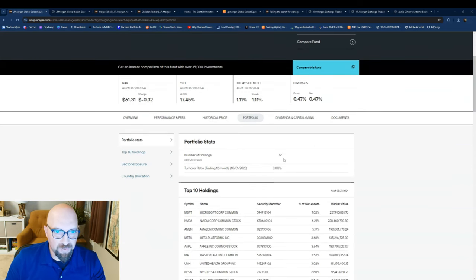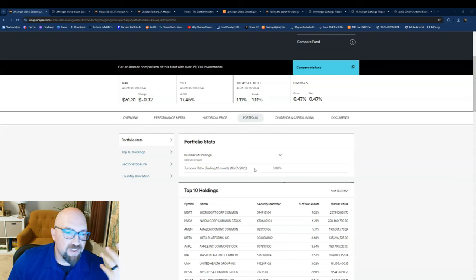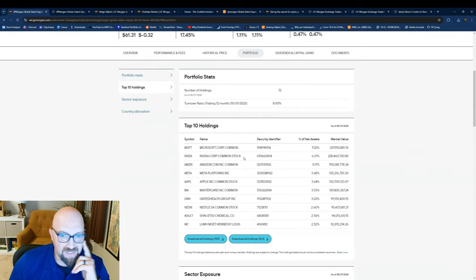Number of holdings, you'll see it's not that much: 72 currently. Turnover ratio 8%. I don't think you can draw a lot from that because this fund is so new. As you can see, this fund came out last fall, so it doesn't matter yet. It's not enough time, because this could very easily go higher. We don't know.